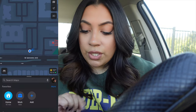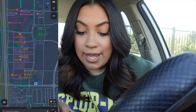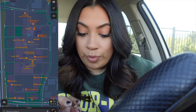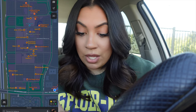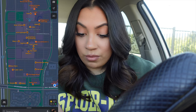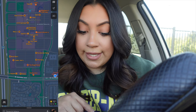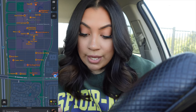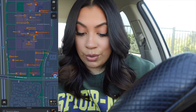But right now, let's check to see how far everything is. Okay, so right now I just wanna show you where I'm at. That blue dot is where these apartments are at. And then as you guys can see, that would be downtown Summerlin. You get H&M, you get Apple, you get Foot Locker, Sephora, Macy's, Hot Topic, Dillard's, Trader Joe's, Old Navy. You also have T-Mobile, Daiso.